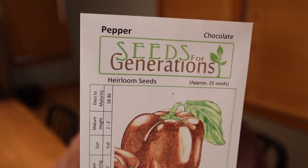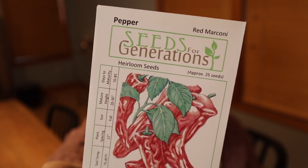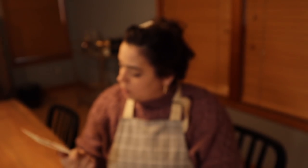I got a chocolate bell pepper style. This is a sweet pepper. And then I got a red Marconi pepper, and I think this is a sweet pepper as well. Yes, sweet red pepper from Italy has somewhat elongated fruit up to 12 inches long and 3 inches across. Early variety with high yield, ideal for frying. So that is going to be really good.